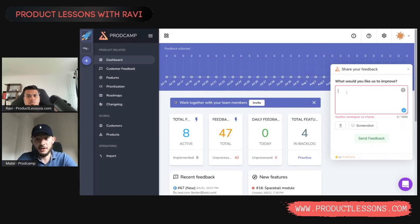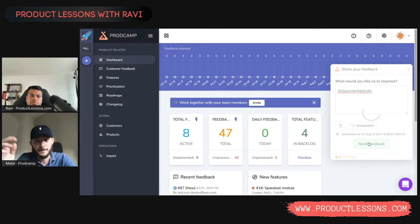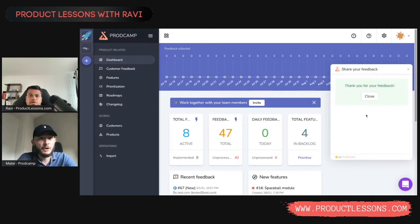So if I leave feedback here now, I can take a screenshot. The screenshot will be automatically added as well. I need to add a bit of text here. Okay, so you see, the screenshot was added. I just had to push the button. I have nothing else to do. Just push the button, and it was added automatically. Then I send the feedback, and it's done. Now I'm inside the feedback loop.